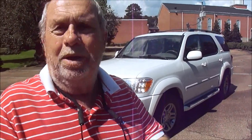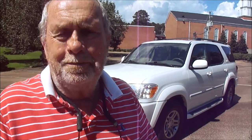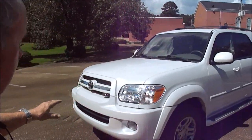Furthermore, I wouldn't hesitate to get in it and go anywhere, anytime, any place. And by the way, from having been in the Toyota store business for some time, I know everything to look for in this Toyota, and it shows no sign of any problem. It has no sludge in the oil, it's perfect, everything about it. You don't have to worry about anything on this Sequoia.